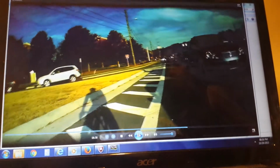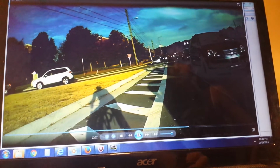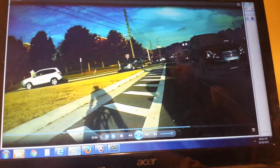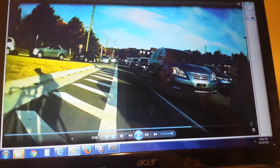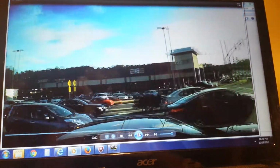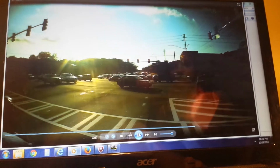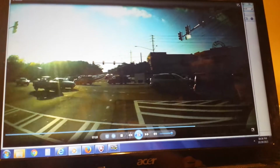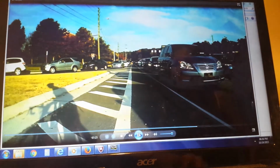I'm going to pause it now at the light in a minute, but I do pick up my bike and I show you what it looks like all around, kind of a 360 view. There's traffic all the way up Abernathy towards Cobb. That's Roswell Road. And there's the traffic behind me.